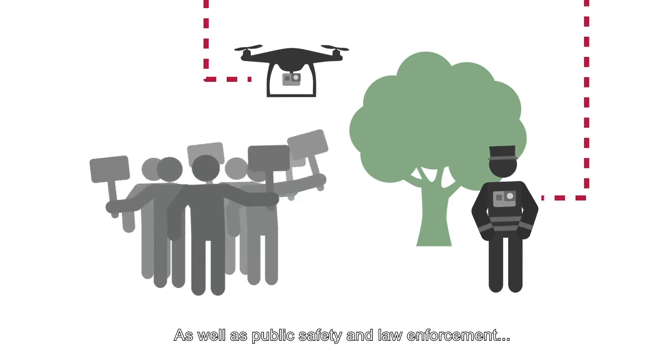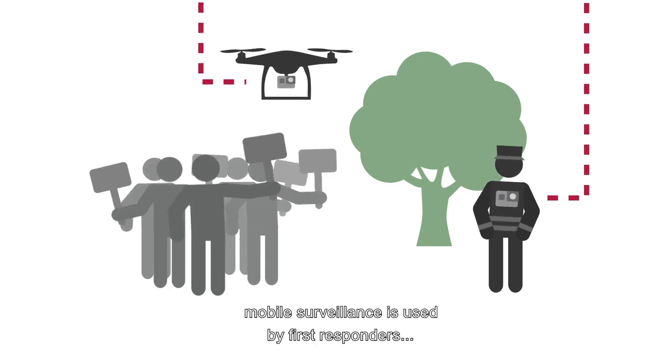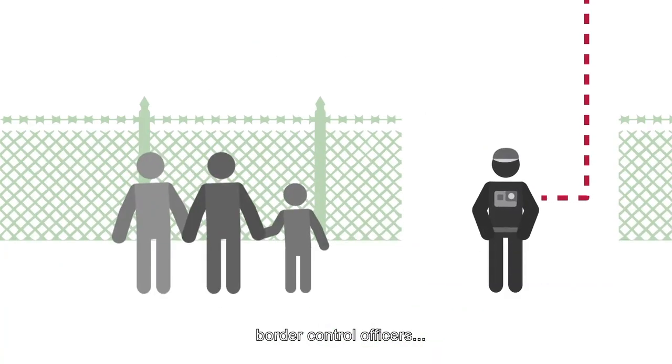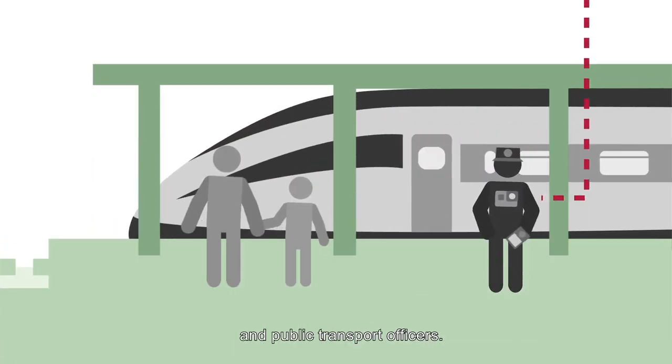As well as public safety and law enforcement, mobile surveillance is used by first responders, Coast Guard, border control officers, and public transport officers.